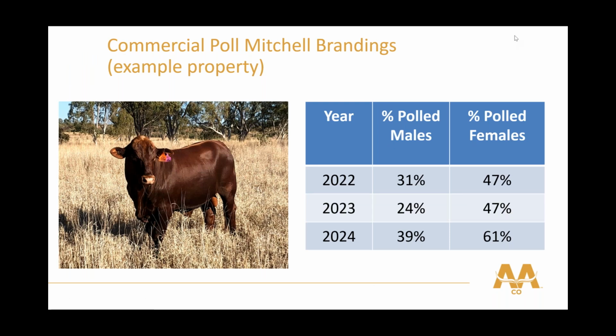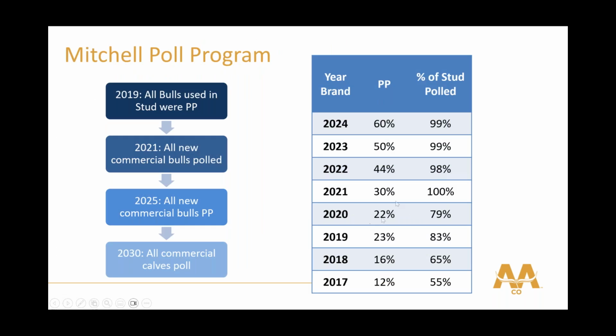Then let's look at a more commercial example. 3 years ago, we started pushing full cohorts of PP bulls out to one of our commercial properties, and we've been watching for the last 3 years to see how long it takes for us to start having a big impact on the poll rate at that herd. Let me go back one just to get the years right. We started having big impacts from 2021 in the stud.